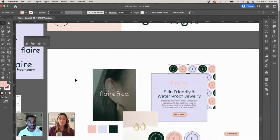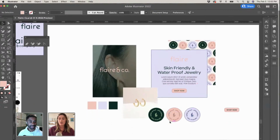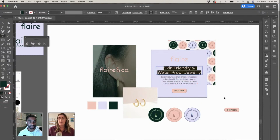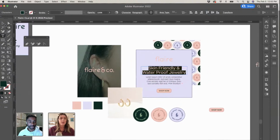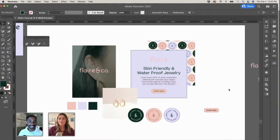So I finished up some of the color decisions. I worked on a fun submark. This is not a primary logo, but it's used as an additional graphic element. I made some typography choices and then mocked up some typography in use so that we can start exploring building out that brand presentation.